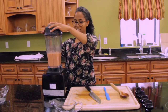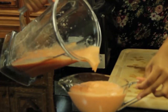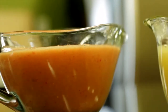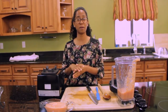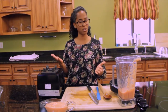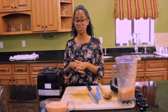Okay, so it's all blended. Can you see how beautiful it looks? Here we go. Our Russian penicillin. You can use this about a tablespoon, sometimes a tablespoon every hour for the first day of the flu. For some that may be a little strong, so you can take it as needed, a tablespoon 3 times a day to help relieve any upper or lower respiratory infections or sicknesses.